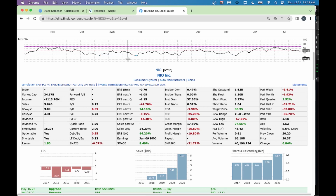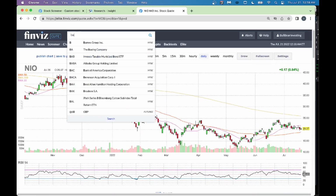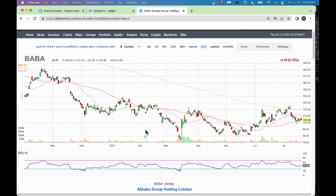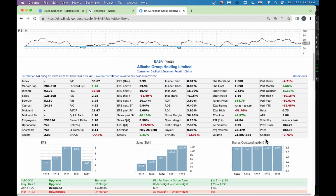I would go here, bring up my Alibaba, and see what's going on. Look, stock is down. Big time down, as you can see here. And let's just scan through here. Look, earnings is on May 26th, which is over. We have earnings coming up a little bit later.